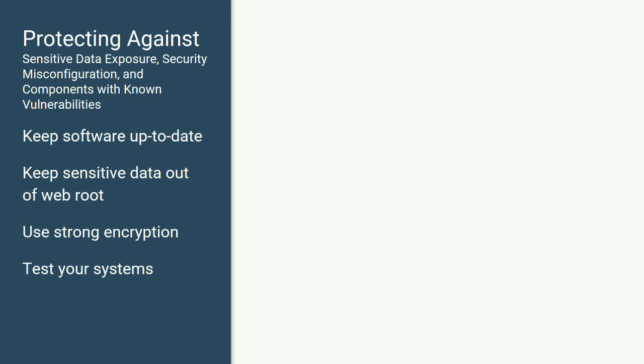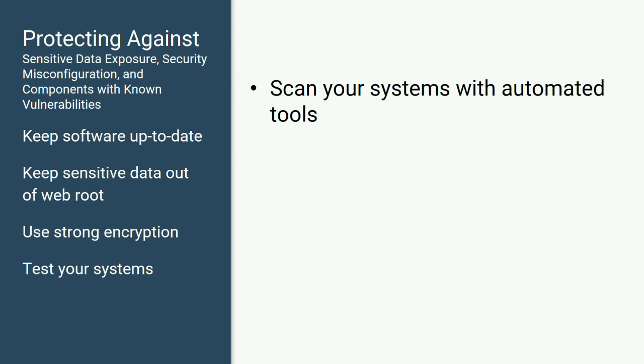And then lastly, test your systems. There are a lot of good tools out there that can automatically scan your site and look for these types of issues. They can look and see, do you have a .git folder? Are you exposing version numbers? Are there issues with your encryption? They can check that for you.